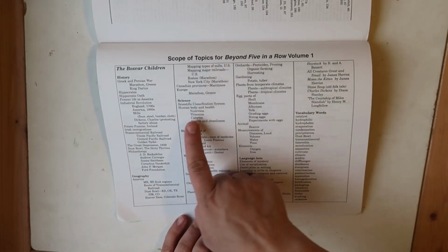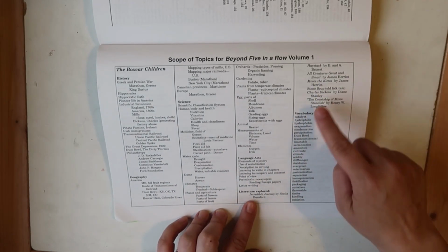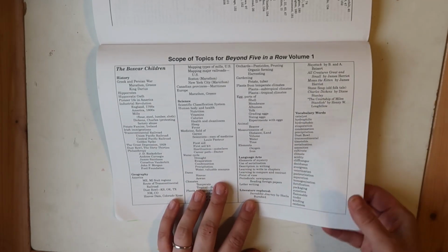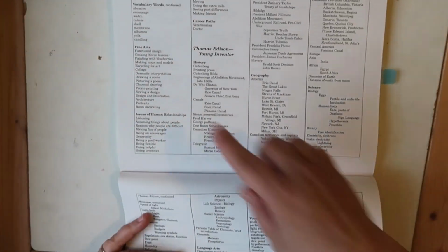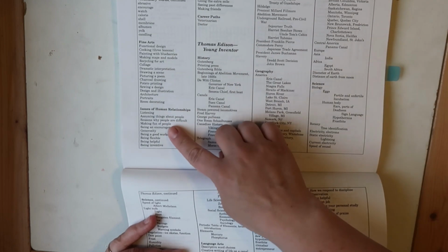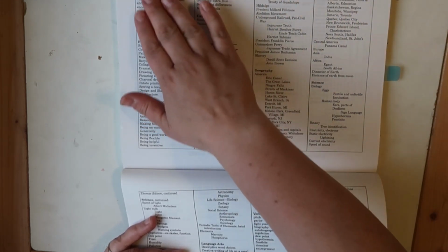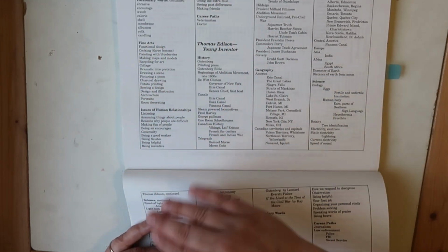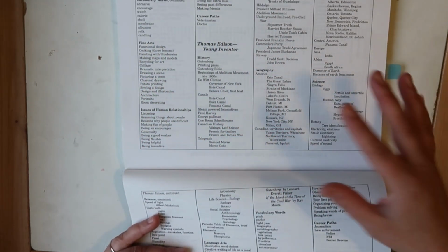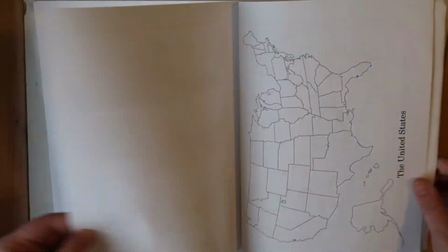Here's all the geography, all of the science, the language arts, and the literature, and all of the vocabulary words. So this would be really great too. And there's actually way more back here. So more vocabulary words, fine arts, issues of human relationships, and career paths. So if you wanted to use this for planning, or you needed something to show your state administrator or whatever, this would be really great for that. And it has that for all of the books.